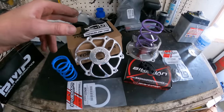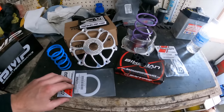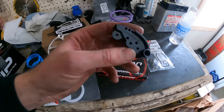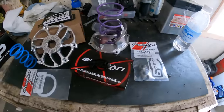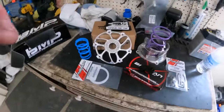I'm gonna make a totally different video about the tunes and how to do it. Got our Teflon washers for the secondary. These sniper weights, fully super adjustable. I'm excited to try those. And then rollers for the secondary, secondary helix, spring, and then obviously that sweet muffler you've seen under the hood.